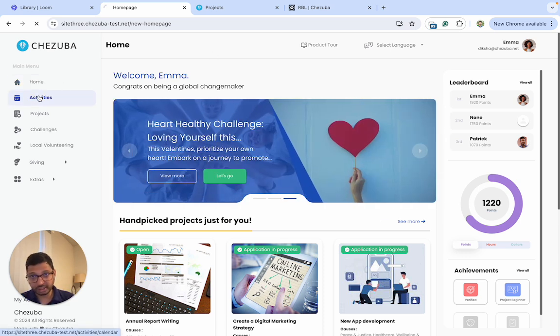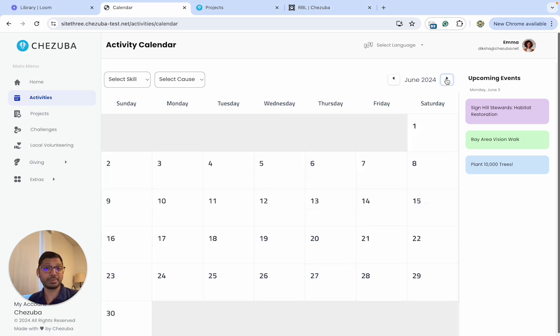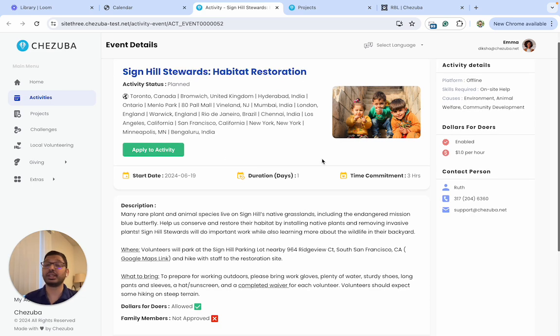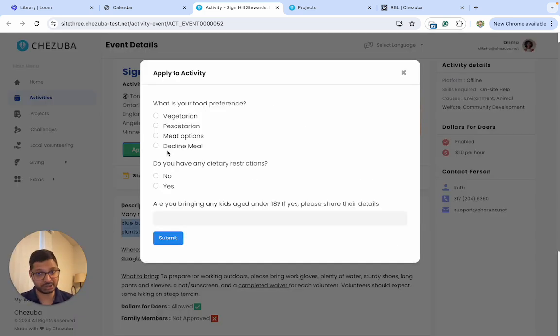On the volunteering front, companies can create internal team-based activity events either by themselves or through their charity partners. When a company creates this event, they can put in all the required information like the organizer details or the description or even custom fields like where to find a parking spot. When an employee is applying for this event, they can also be nudged to fill certain application forms. Like in this case, I'm trying to capture the data of what an employee's food preference is who is taking part in this event. So companies have all this data in order to organize the event smoothly.